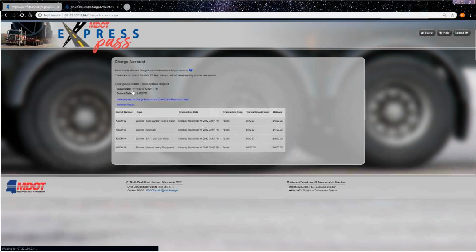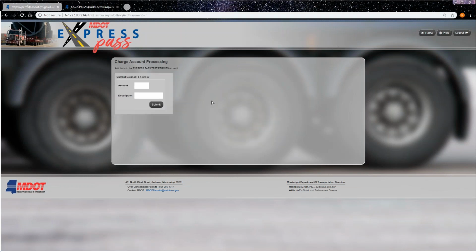The Charge Account link displays a list of recent charge account transactions for your account. Print reconciliation reports and make payments to the charge account. To make a payment to your charge account, you can select the Make Payment to Charge Account with Credit Card Electronic Check link. This will bring you to the charge account processing screen where you can enter the amount and the description and be brought off to the credit card processor.